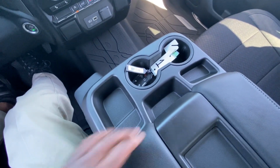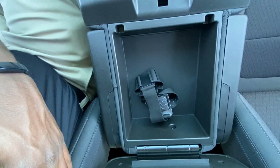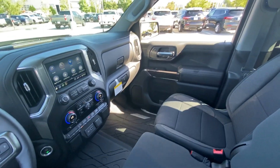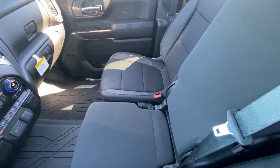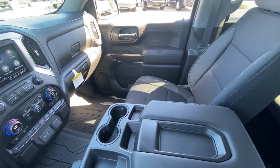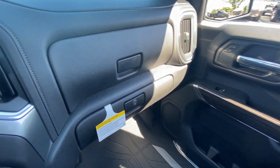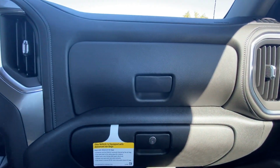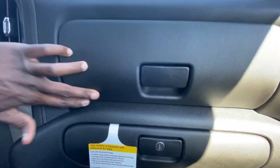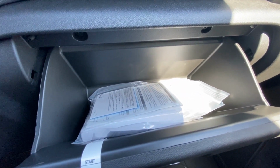And then your center console, you have plenty of storage in there. And then you can just lift that up. And then to put it back down, you just pull on this strap here. And then you've got a little center console again. And over here, you've got 2 little areas for storage. This top one, which you can put, well, you know. And then down here, you have your owner's manuals and such you can keep in this glove box.